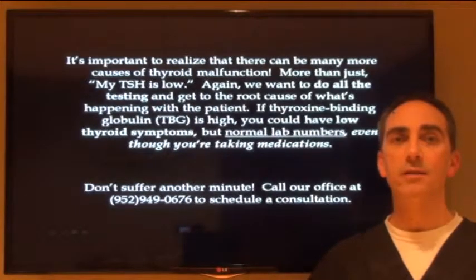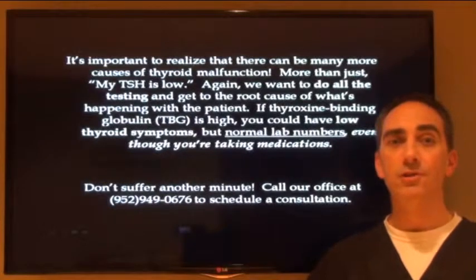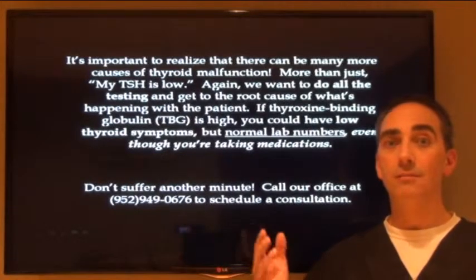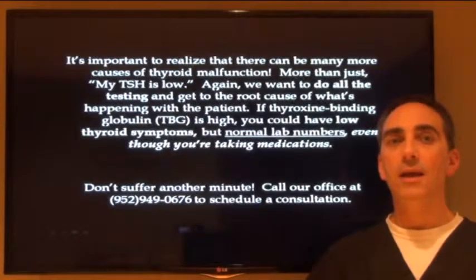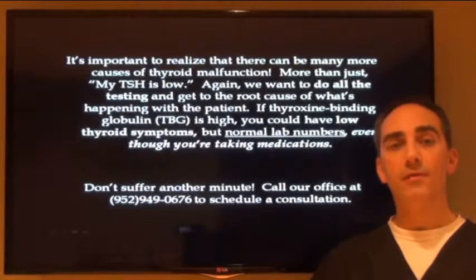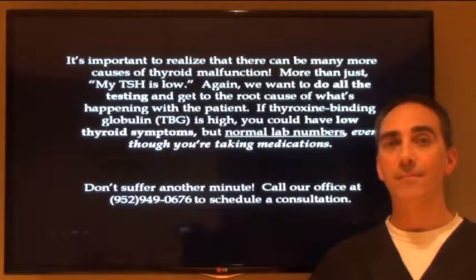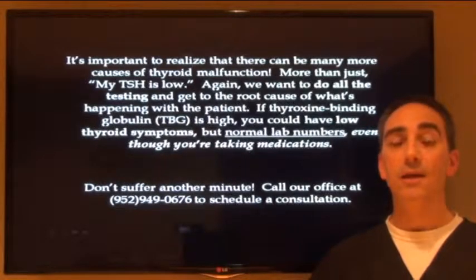It's important to realize that there can be many more causes of thyroid malfunction, more than just my TSH is low. Again, we want to do all the testing and get to the root cause of what's happening with the patient. If thyroxine-binding globulin is high, you could have low thyroid symptoms, but normal lab numbers, even though you're taking medications. And that is a problem.